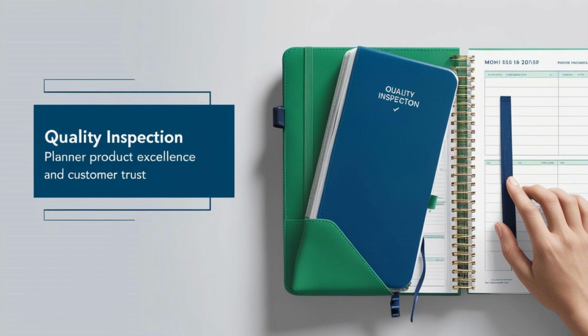Exactly. So they've checked the appearance, they've checked the paper, they've checked the binding. What comes next? The next step is what they call the printing color inspection. And this one's really important for a couple of reasons. First, it makes sure that the colors are accurate, especially if there are logos or specific color requirements. Right, because a company's branding often relies on their colors being just right. But it's also about making sure the product looks good overall and that you can actually read the text clearly.